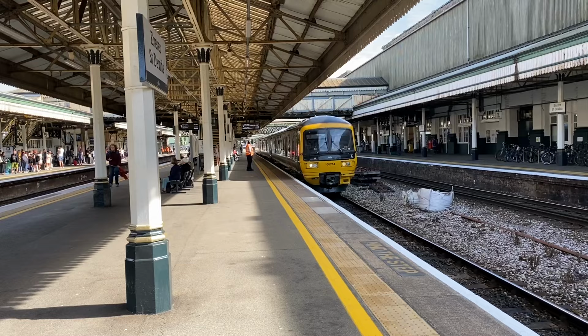Okay guys, we're back in the video. We've got a service to Exeter Central back to go out from Okehampton. 150232. And this Paignton service is going to get held up because there's a few trains in front of that. That is also running late.